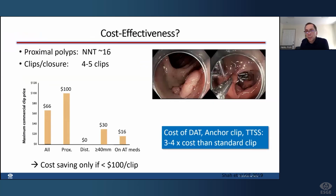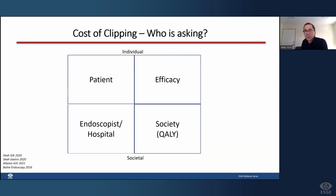All right, 2 more aspects before I come to a close. One is the cost question. And Eduardo, as you have, we have also looked at this cost question in models, and we found that really the clips should cost less than $100 to be cost effective. Interestingly, the cost of the dual action clip, the anchor clip, and the through the scope suturing system is about 3 to 4 times the cost of standard clips. So they would replace about 4 clips. I'm not sure whether it's really cost effective, but it seems like it continues to be expensive to close defects.